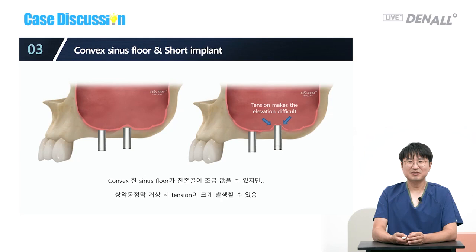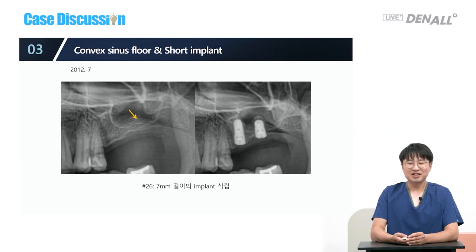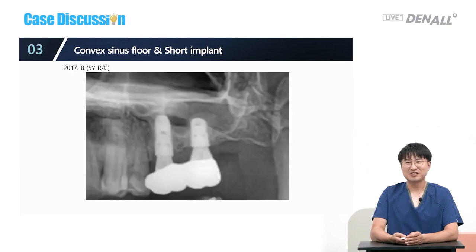Another thing I always think about is that because I favor the crestal approach, if you have a convex area, there's actually more bone. I want to go there, but that is more challenging. If you want to do lifting there, there's a lot of tension, and you end up having more perforation. So in this case also, there is always a convex area where I want to place the implant, but if you do a crestal approach there, maybe something different might be better. Meaning the convex has more bone, but there is more tension. After 5 years, you see the bone has been formed, yes, there.